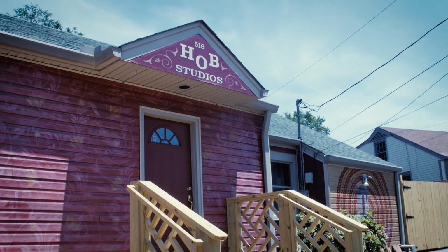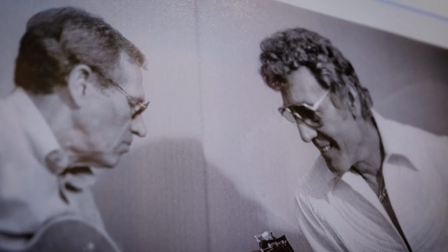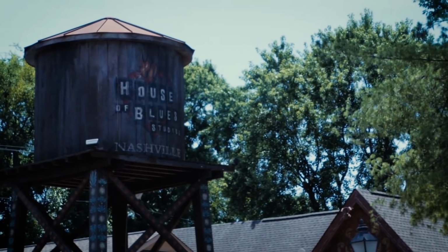Nashville's kind of been the mecca of music these days, with the melting pot of all the styles of music that is Nashville now. It's not just country music anymore. And the studios are the best in the world, and so people come here to record.